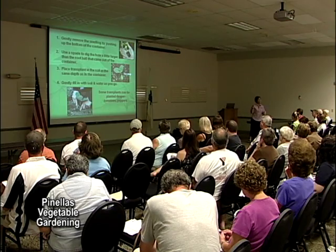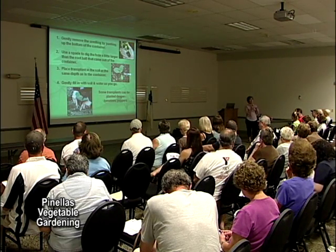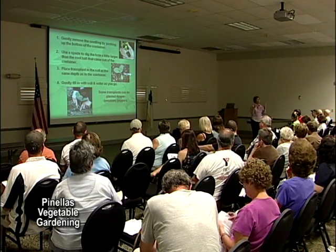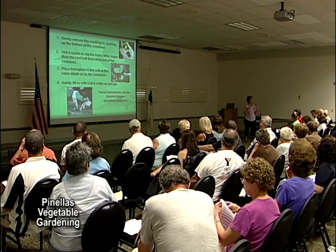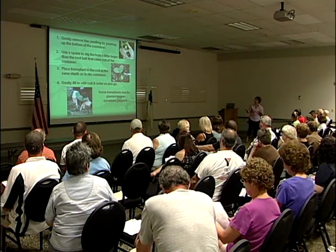Some things too you need to remember about staking or putting a cage around, and tomatoes are one. Peppers sometimes need to be done that way. Eggplant. Things that have heavy fruit need to be supported so that they don't break the vines or fall over.